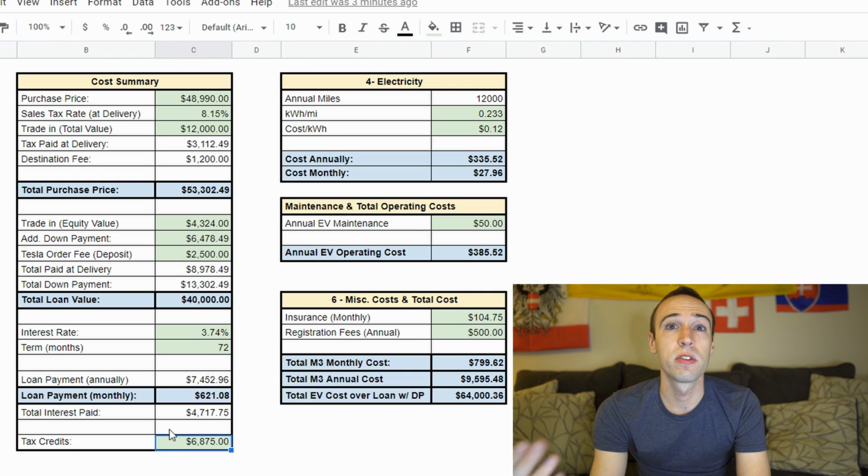So I was actually eligible for tax credits when I purchased my car last year. Tesla was still eligible for a federal tax credit of $1,875, and then the state of Colorado also offered a $5,000 credit, bringing my total tax credits to $6,875. Unfortunately now, Tesla is no longer eligible for the federal tax credit, but many states do still offer incentives, so make sure to check out if your state offers any tax credits.